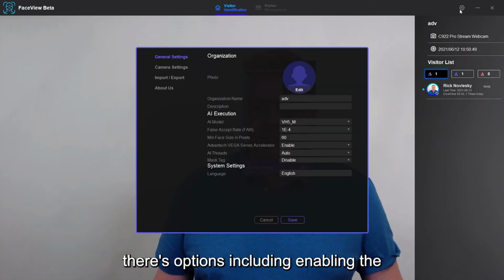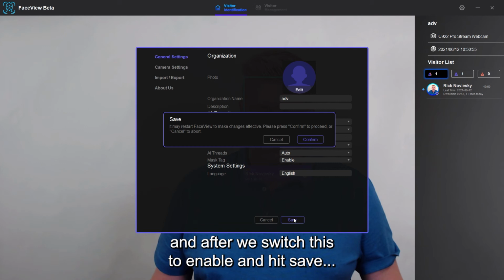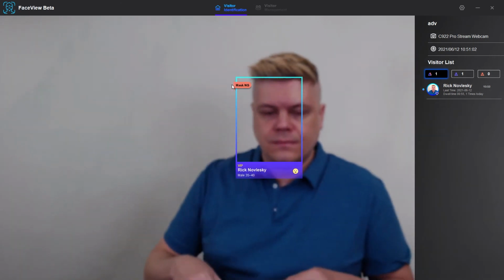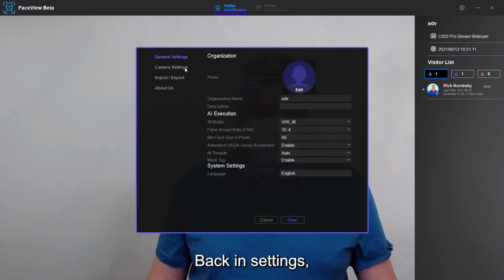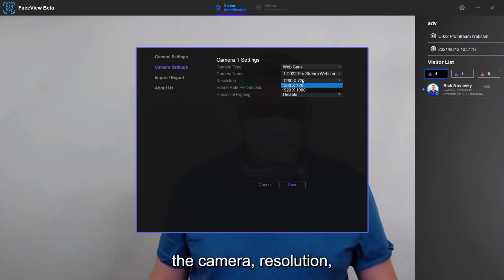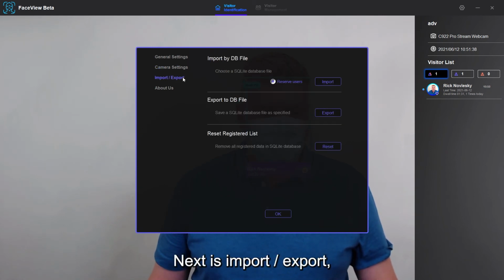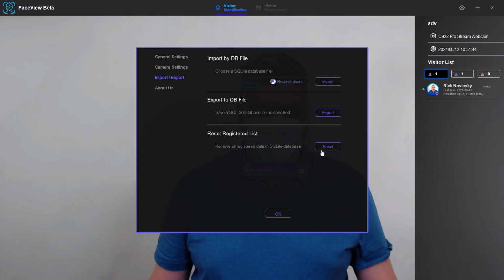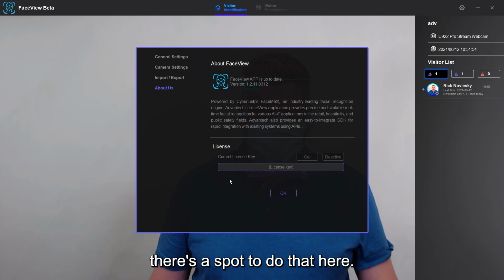Over in settings, there's options including enabling the Vega series accelerator and also the mask tag. And after we switch this to enable and hit save, the software now shows in the identification box top left if the person is wearing a mask. Back in settings, the next entry is camera settings, where you can select web or IP cam, the camera, resolution, frame rate, and to flip the image. Next is import-export, where you can manage database import or backup, or reset the database if needed. Finally, in the About section, when you're ready to enter your license key, there's a spot to do that here.